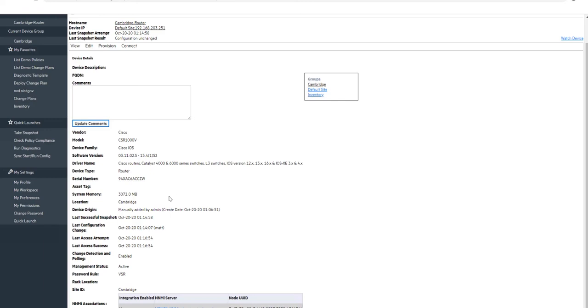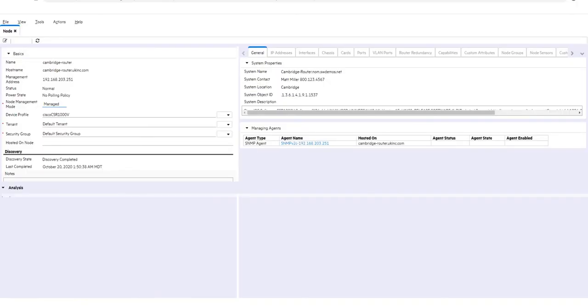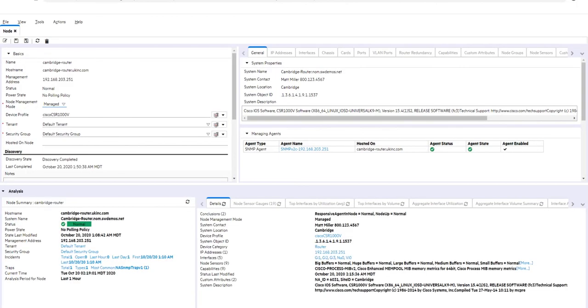Now, we've been looking at everything from the perspective of configuration. By doing all this configuration, NOM is also preparing this to be monitored. So let's go look at this from a monitoring perspective. So here we're in a monitoring user interface. For NOM, we can see that the status is normal. That's good news.